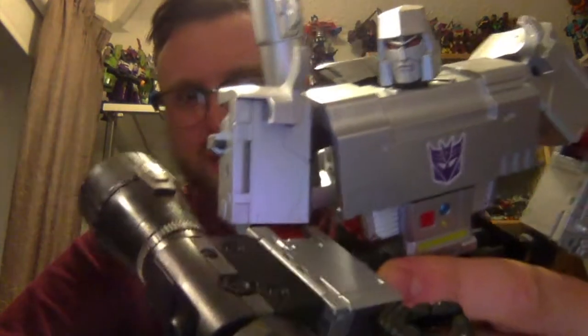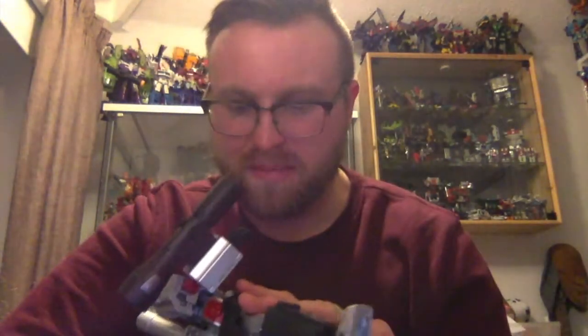The face sculpt is phenomenal. He oozes G1 to me. He looks how he did in the cartoon, and that means so much. That's what I'll go for. And he feels great in hand. You can get him in some great poses.